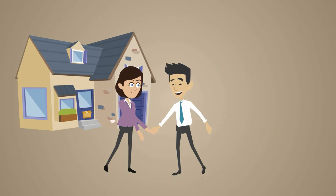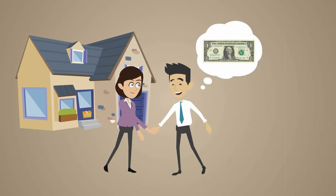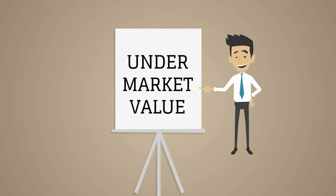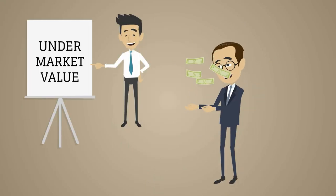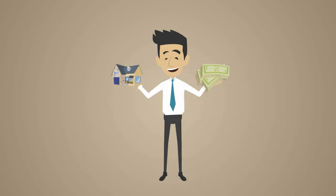Step 2. Daytona will option to purchase the property from you for $1. We always sell under market value, so the investor receives instant liquidity and a high yield rate of return on the investment purchase. Step 3.